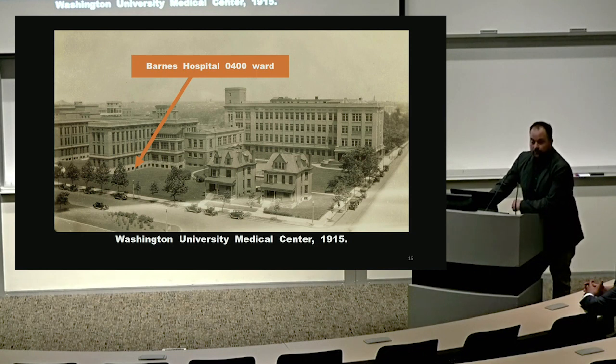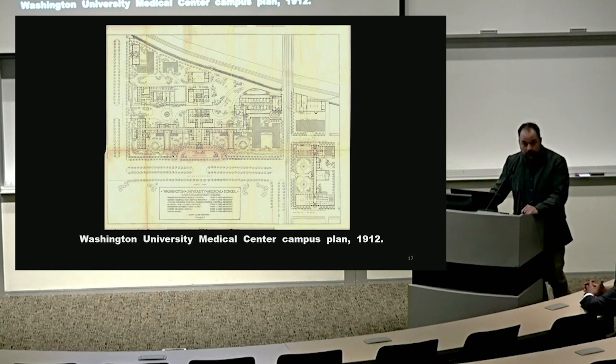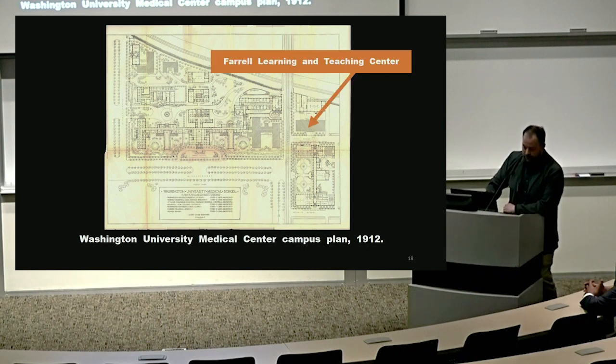But the 0400 ward was not part of the original plan for our medical campus, and that's what I'm showing you today. So this was before anything was constructed, just a few months before construction began. This was the plan for campus in 1912. And it's actually very accurate, including all of the shaded portions, which pointed out areas for future construction.